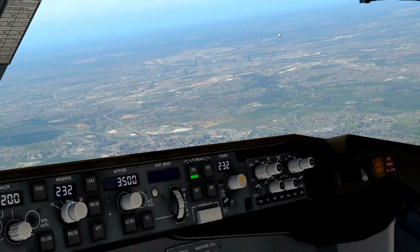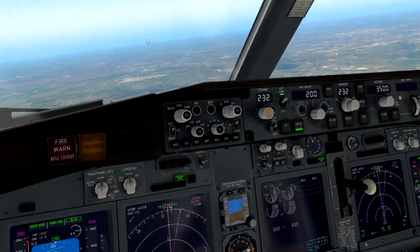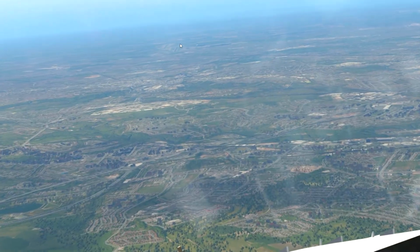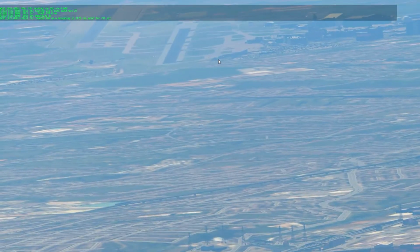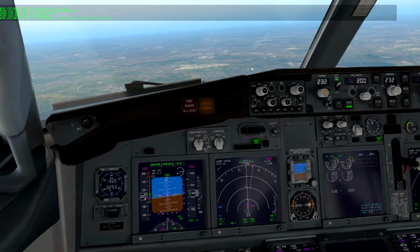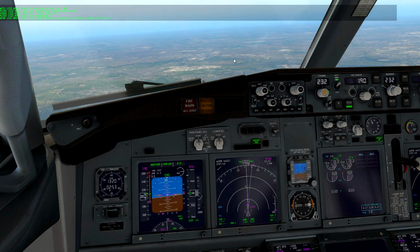City of Manchester over there. And there's the airport. Oh, stuttering a bit as it loads it in. Nice. Okay. Set speed 190.